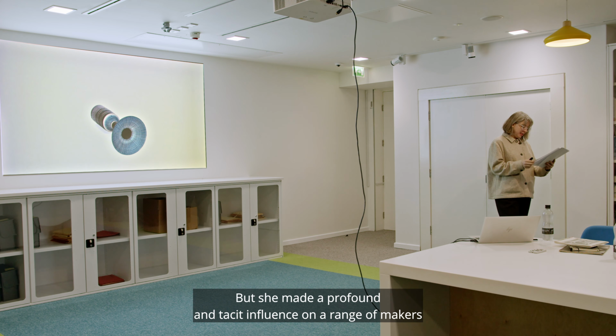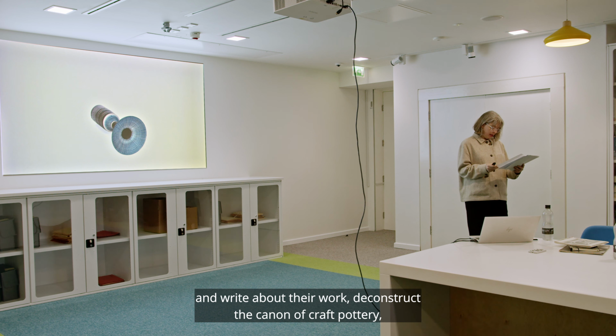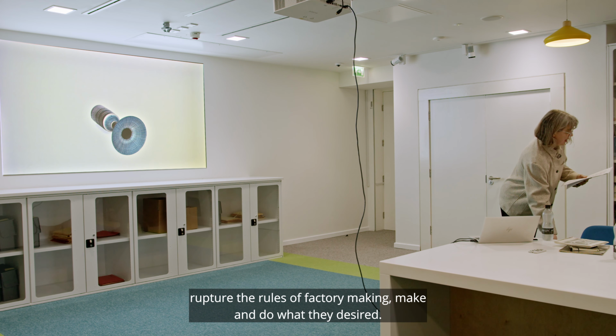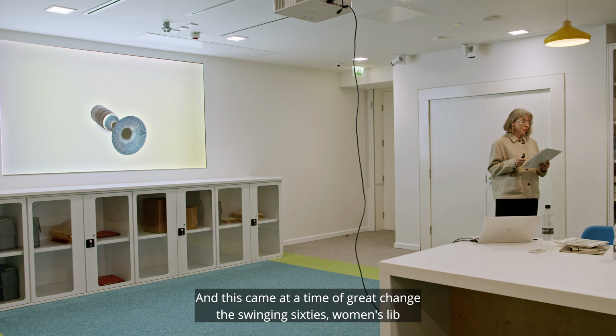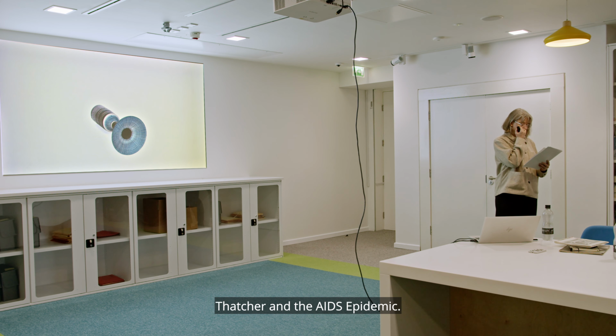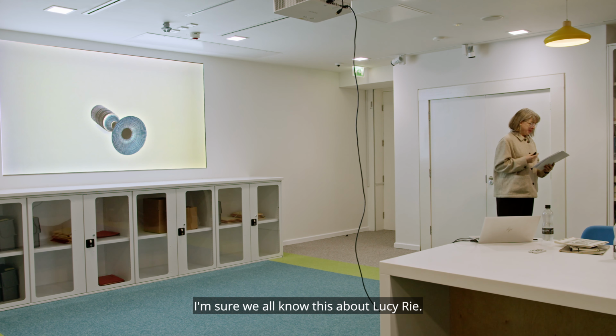But she made a profound and tacit influence on a range of makers in the latter part of the 20th century, giving them confidence to talk and write about their work, deconstruct the canon of craft pottery, rupture the rules of factory making, make and do what they desired, and this came at a time of great change. The swinging 60s, women's lib, the threat of nuclear war, Thatcher and the AIDS epidemic. Individual, cosmopolitan, modern. I'm sure we all know this about Lucie Rie.